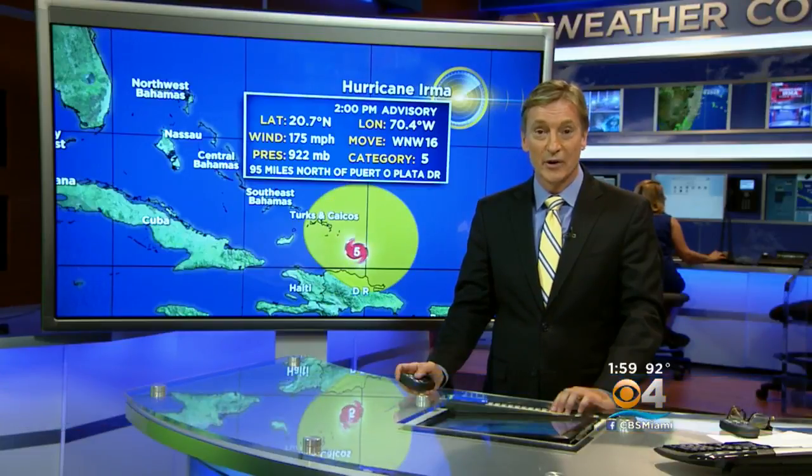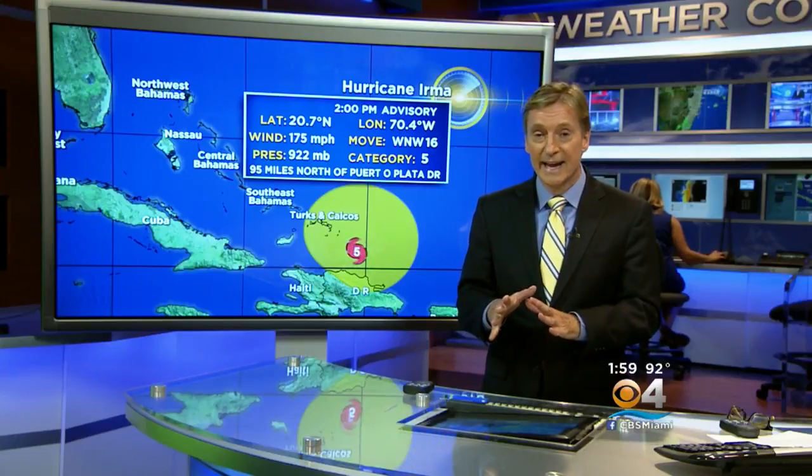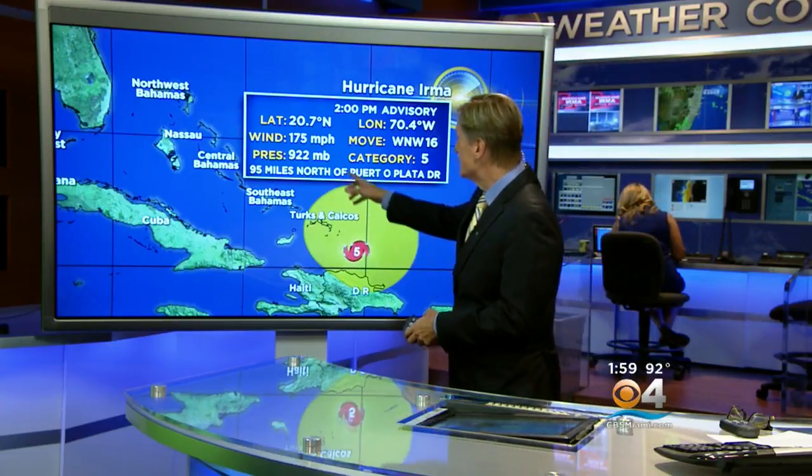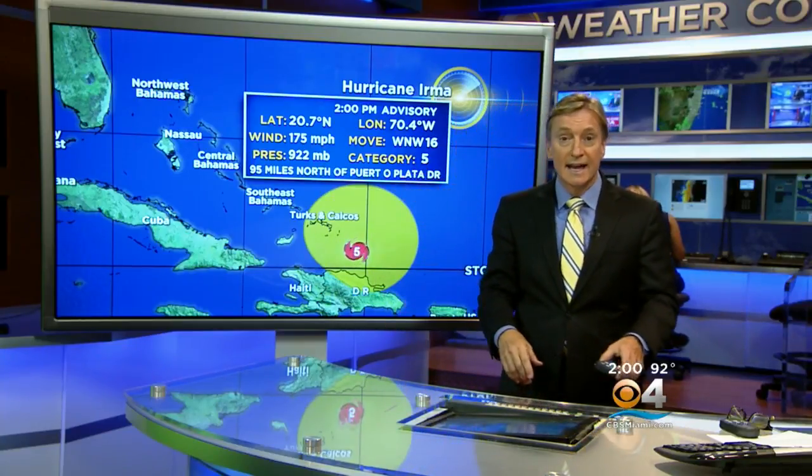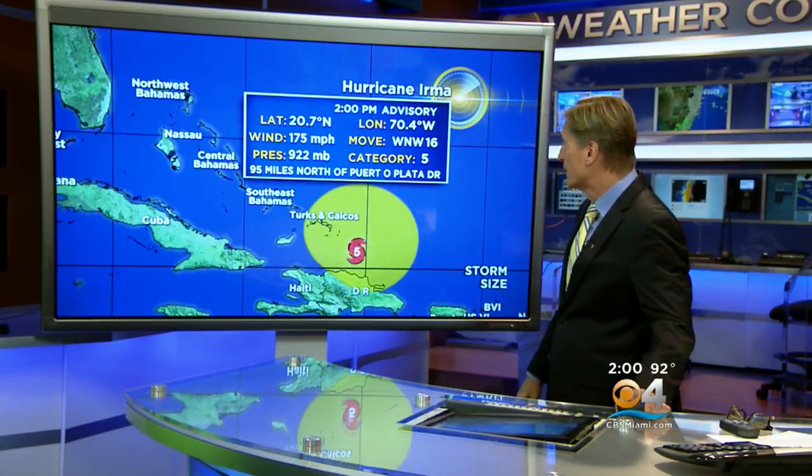We continue, of course, to track Irma. The 2 o'clock intermediate advisory is in. It is not a change to the track. It just updates the stats here. And as you can see, the winds 175 miles an hour, still very, very strong. Category 5, moving to the west, northwest at 16.